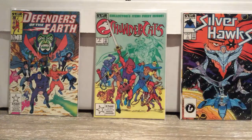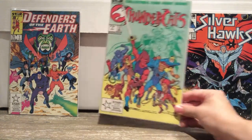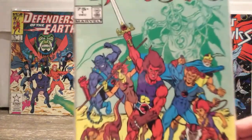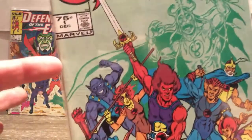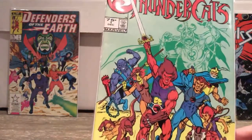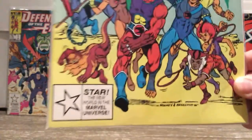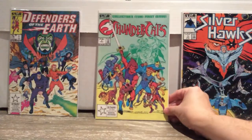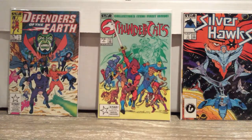Okay, what else do we got here? Okay, so Thundercats, here we go. This one was not $1. I think I spent $2 or $3 for this first issue. Great condition, except for that one little spine push here. You see that? Other than that, that's a beautiful copy. Anyways, I think $2 or $3 on that. Happy to have it for that.